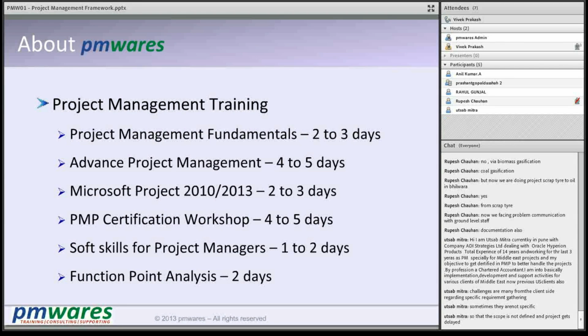These are the trainings which we normally do: project management fundamentals, advanced project management, Microsoft Project, PMP certification, function point analysis, and essential soft skills for project managers. There are a lot of HR trainings happening in soft skills, but our focus is the project manager.